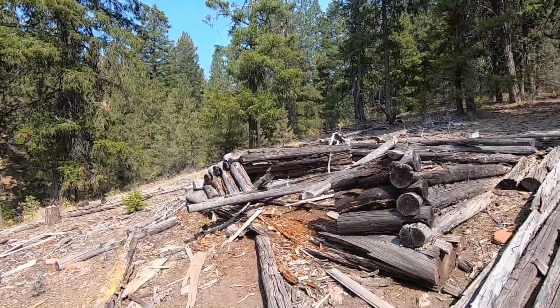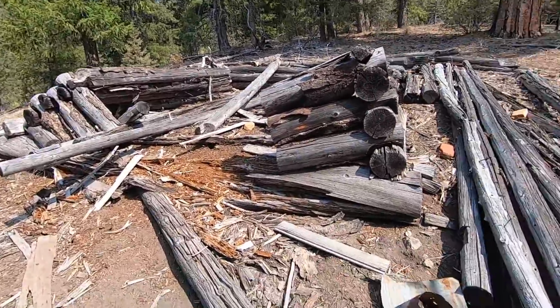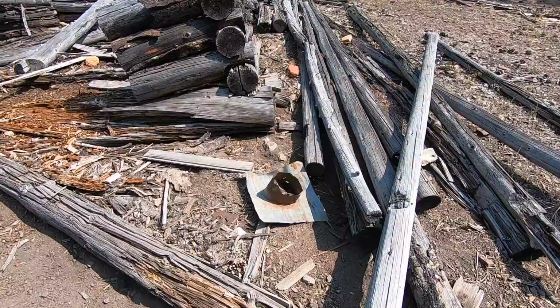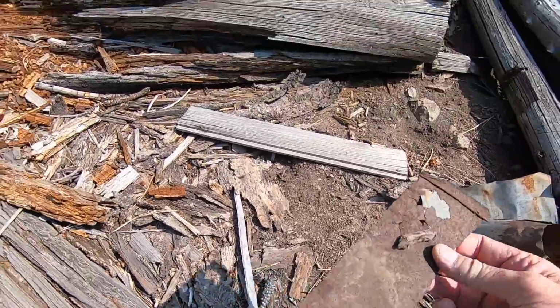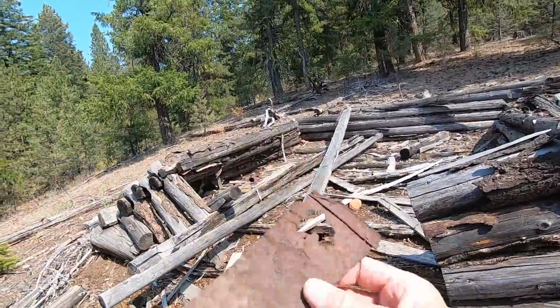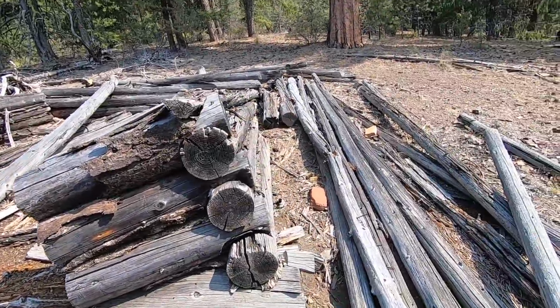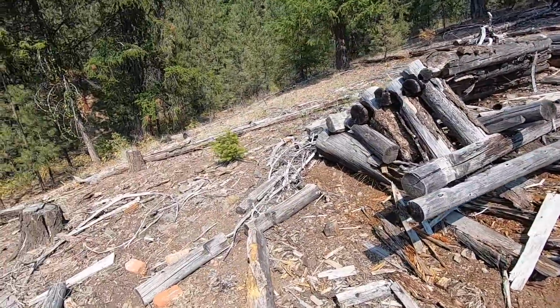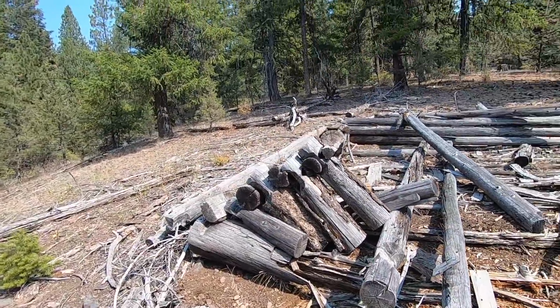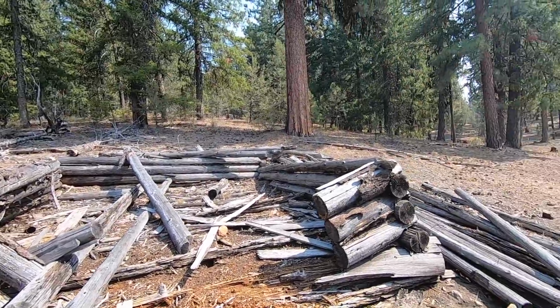Oh, there's a chipmunk inside there. At least we know there won't be any rattlesnakes. Look at that. Stove jack. Piece of tin. Oh, there's some brick. So it looks like they might have had a chimney or something.